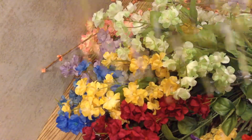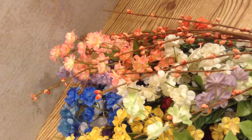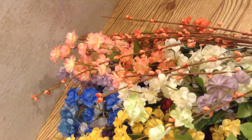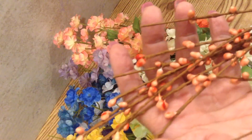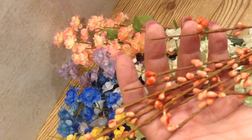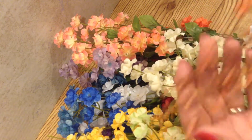And the main reason that I'm so happy to have these is because I'm still working on a lot of these things. Again, they can be used year round, so it doesn't matter. And the same thing with these ones that are almost a mauve, lovely pink.